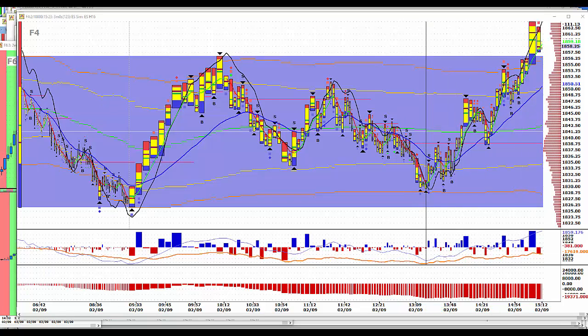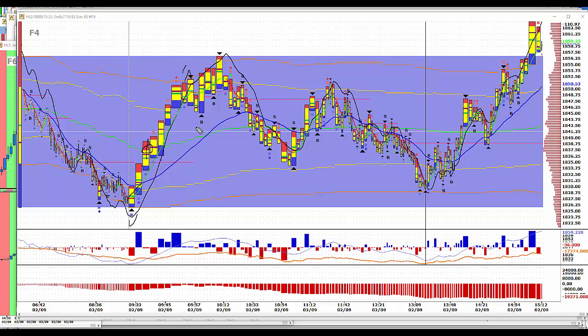Okay, we don't trade the first two bars right here, but there was a good V bottom trade there. We took a mean green trade right here for a scratch. We took a V top for a loser. Took another V top for a loser. Missed this V top right here.